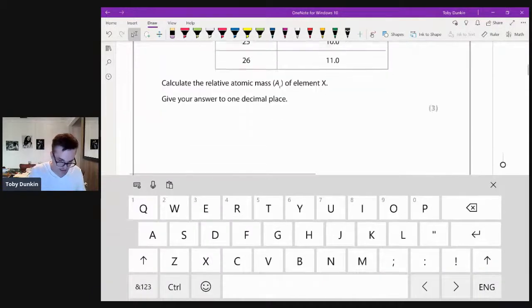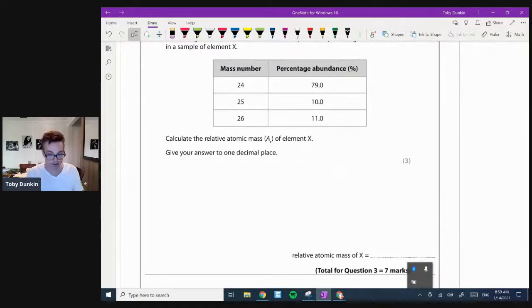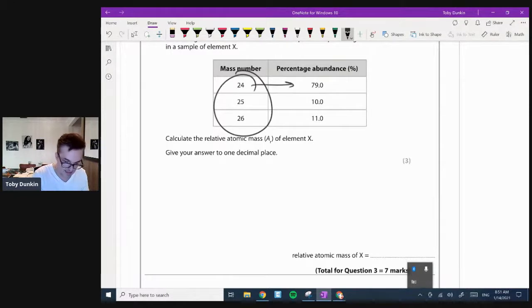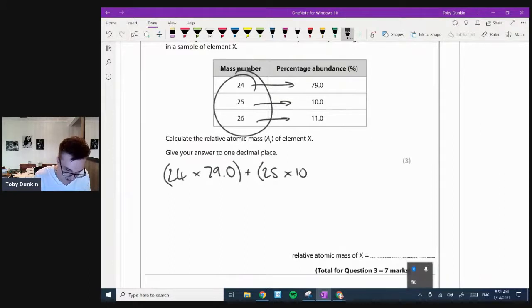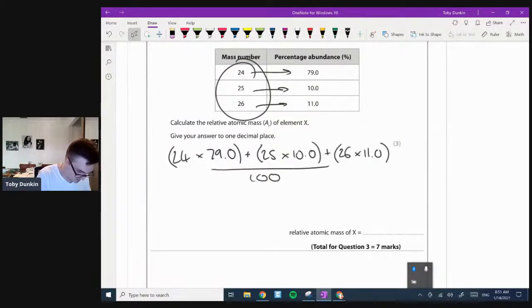Yeah. So calculate the relative atomic mass of X. Give your answer to 1 decimal place. I like it. So this is a good old RAM calculation. We have 3 isotopes, each with their percentages. So we're going to do 24 multiplied by 79.0, brackets. Add that to 25 multiplied by 10.0, close brackets. Add that to 26 multiplied by 11.0, all over 100. So I'm going to run that through my calculator exactly as it says there. 24 times 79, close brackets, plus brackets.